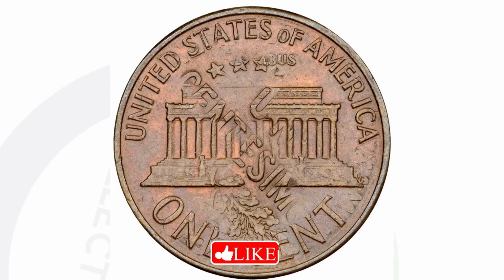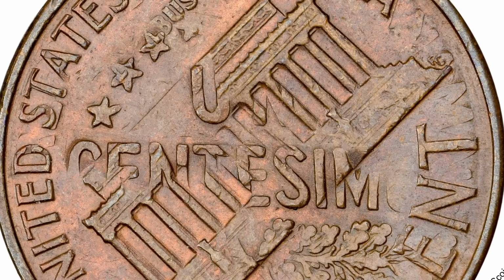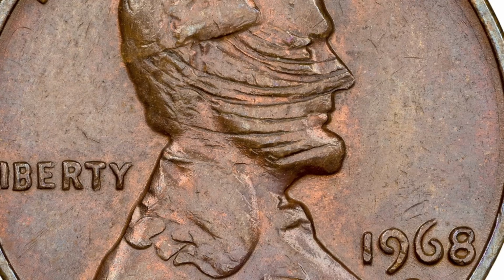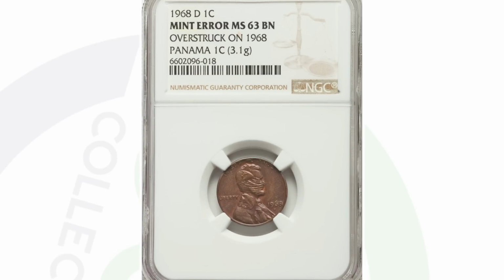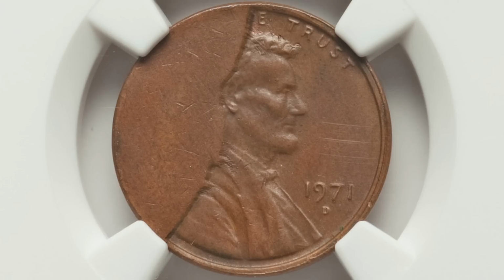The 1968 Lincoln cent design here was overstruck onto a 1968 Panama 1 cent coin. So here's what that coin looks like. You can see here it says centimos on the back. It has Panama on there. And then you'll see the lady on the obverse of the coin. Now look at the reverse of this coin. You can see that Panama coin design here along with the Lincoln cent coin design. And then as we flip the coin over, you can see the jawline, the lips, and the nose, and the hair going through Lincoln's face there. So you can see the design of the obverse of the Panama coin as well, along with the Lincoln cent design. That is super, super rare, and that's one reason you always pay attention to your pocket change. Man, $5,000 penny there.